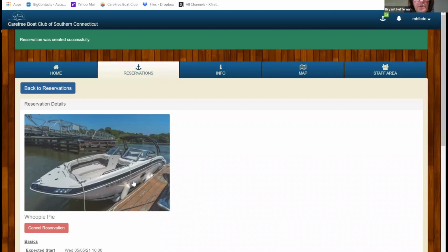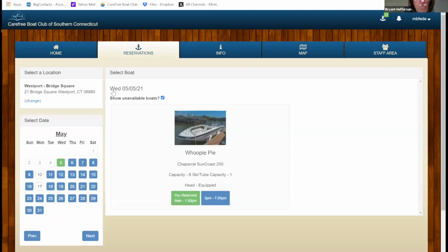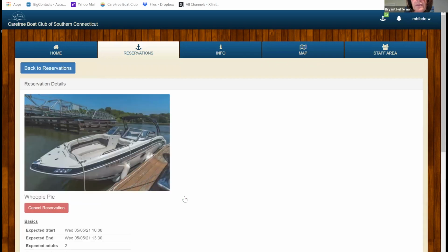So we'll go back to reservations, Westport. And I see my reservation. I'm reserved 9 a.m. to 1:30. And you will get an email from the reservation system confirming that reservation. It'll also show the notes that you put in. And then, of course, if you want to cancel that reservation, all you would do is just click on your session and then hit cancel the reservation.